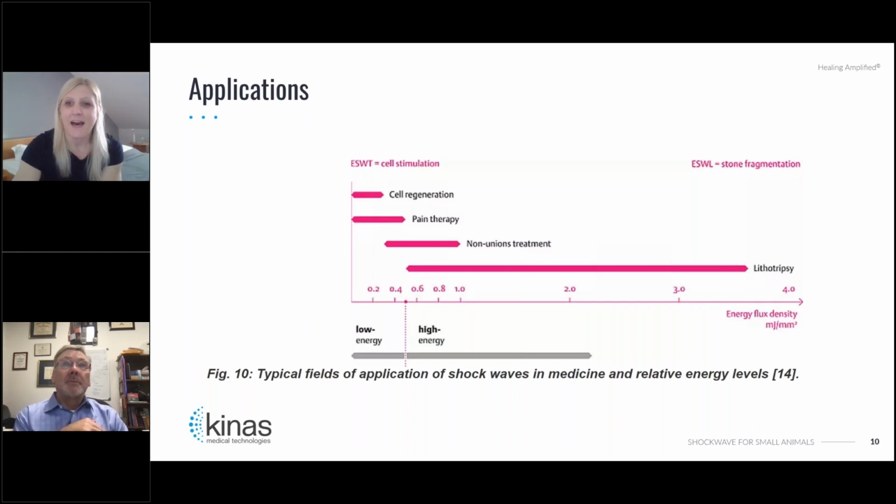That's a really high energy flux density, going up to 3 or 4 millijoules per square millimeter. That's not the energy flux density we work with in non-unions or pain therapy or cell regeneration. So we go much lower, and it has even gone down over the last years.